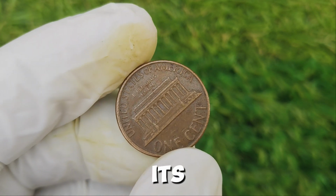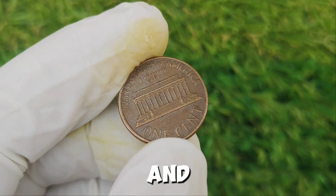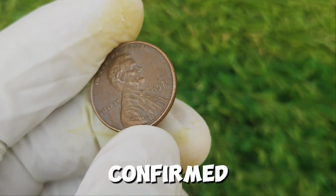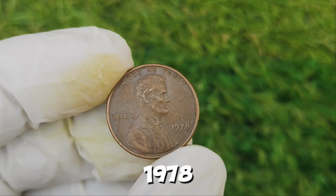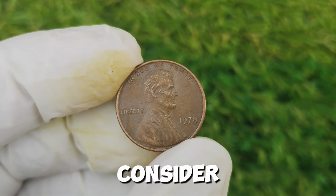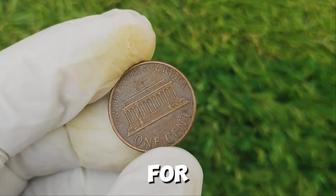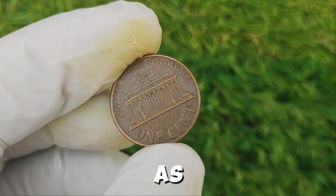Grading will determine its condition, authenticity, and ultimately, its value. Consider selling it. If your coin is confirmed to be a double die obverse 1978 penny, you might want to consider selling it to a collector or through an auction. The demand for these rare pennies is only going to grow as time goes on.